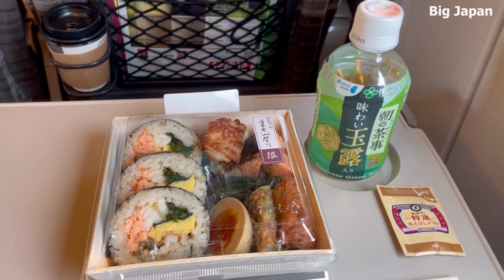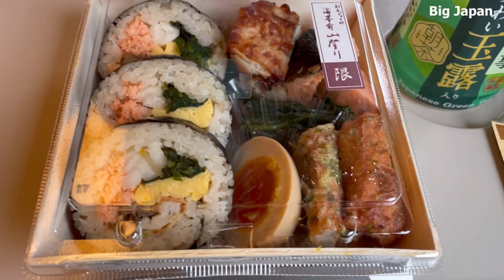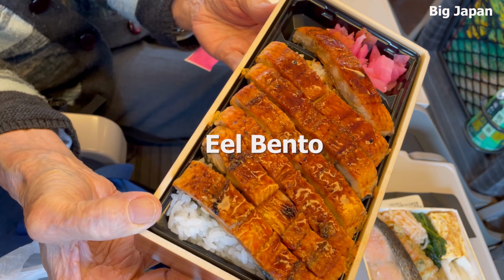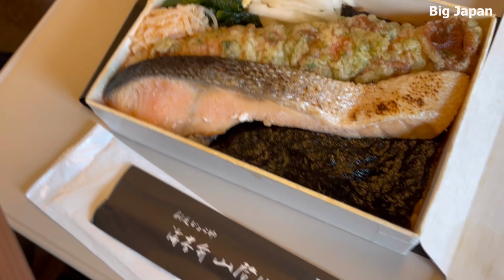Now, I'm going to have lunch. I chose a nori bento. This is an eel bento. This is a salmon bento.